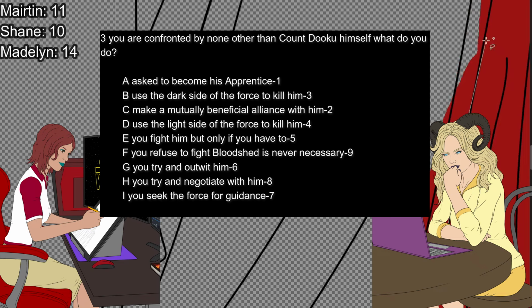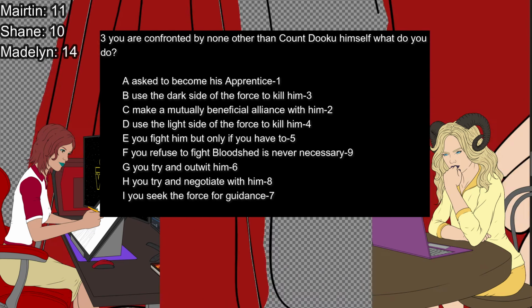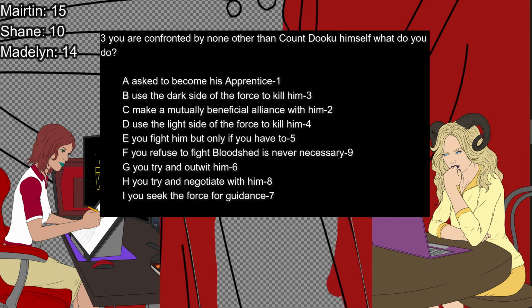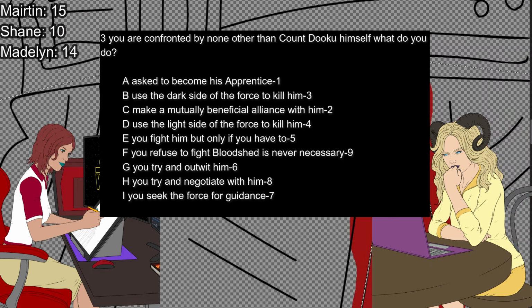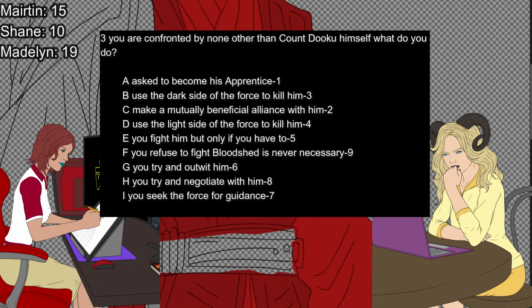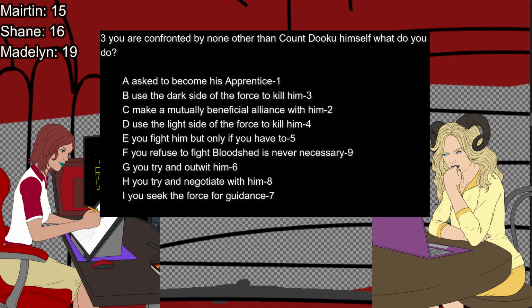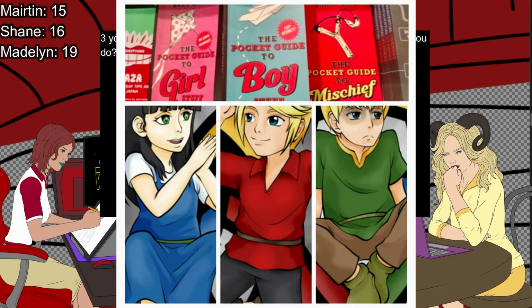So, I know beyond a shadow of a doubt that Martin would use the light side of the Force to try and kill Dooku. E sounds like Madeline. You fight him, but only if you have to. G is definitely Shane. They really do kind of go in a line like that. They were always like that. Madeline was a girl. Martin was boy. And Shane was mischief. Oh yes, the three genders: boy, girl, and mischief.